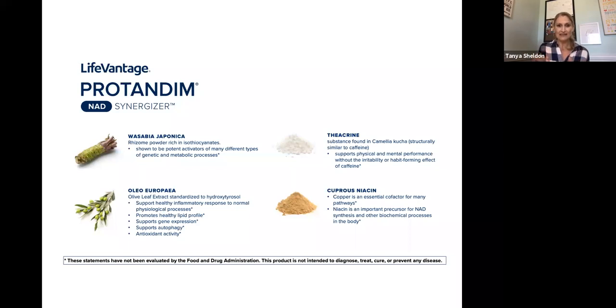We're actually finding that NAD, this new Synergizer, increases the NRF2 pathway from our flagship product Protandim. It's amazing. We didn't think it could get any better, and now it's getting better. So it also has theacrine in it. That supports mental and physical performance without the irritability or the side effects of caffeine that some people get.